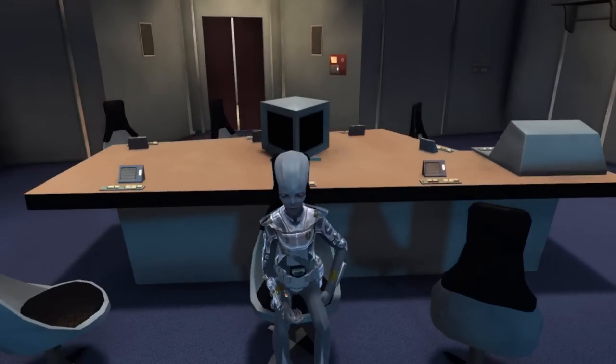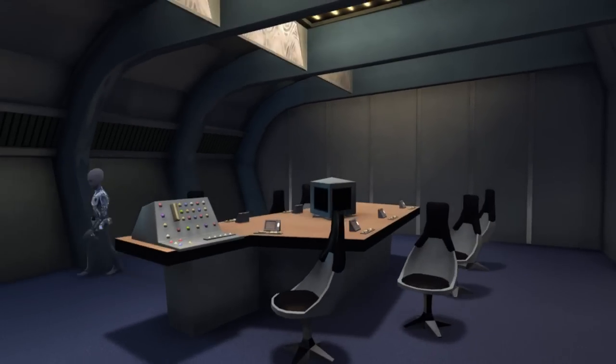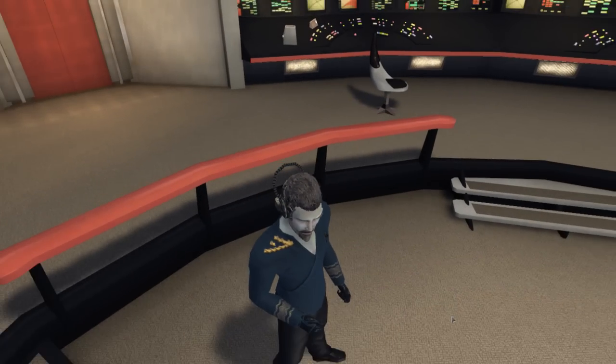In fact, my primary complaint is that my character doesn't look like he fits in the TOS universe. I went and got myself that wraparound uniform and everything just for walking around the bridge.